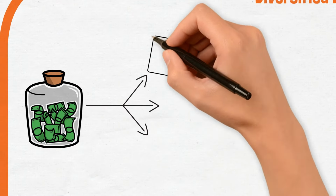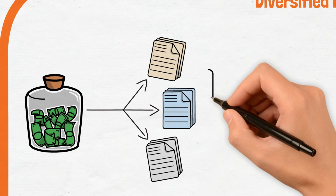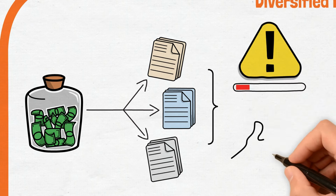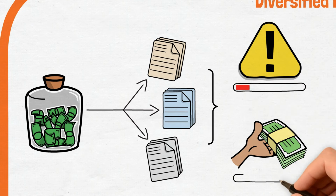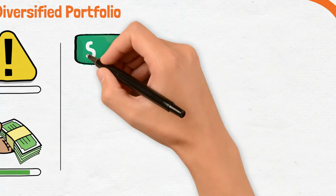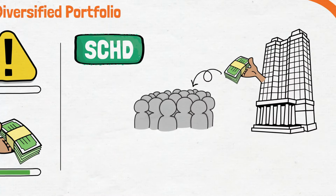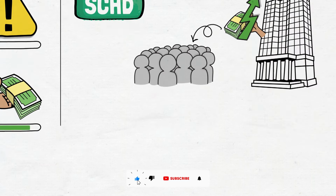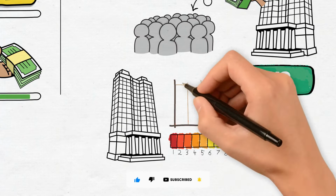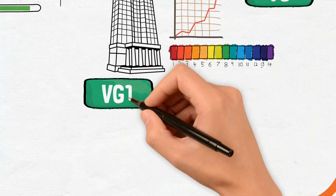By spreading investments across different sectors and asset types, you can protect your portfolio from significant losses if one sector underperforms. By combining SCHD, VO, and VGT, you can achieve a balanced portfolio that leverages the strengths of each ETF. SCHD provides a strong foundation with its focus on high-quality dividend-paying stocks, offering stability and consistent income.